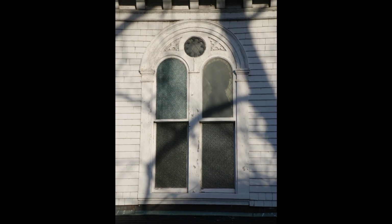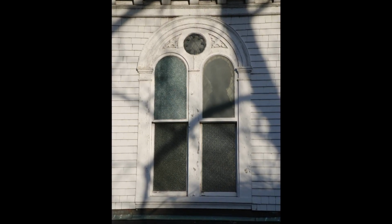People walking by at night say they've seen things. Lights go on in the church, people walking by the windows, and they believe the church is still haunted by the ghost of the deacon who died during the Halifax Explosion.